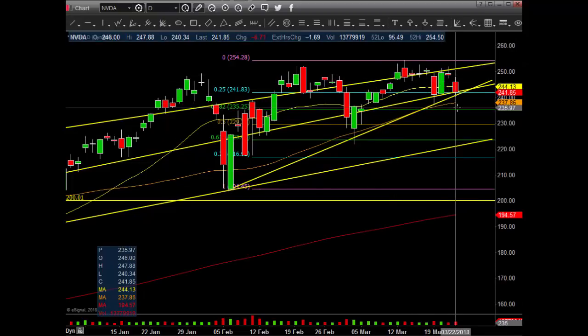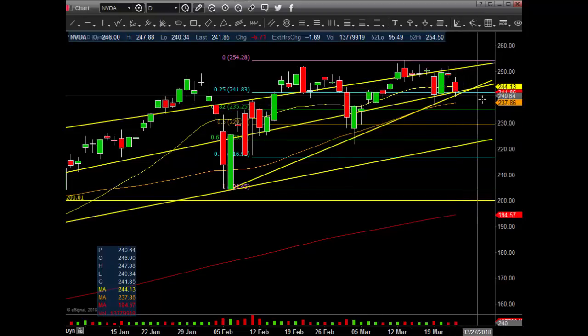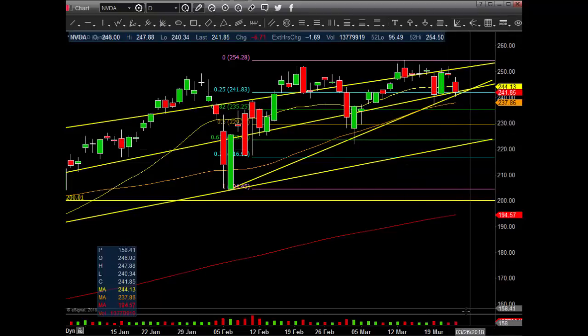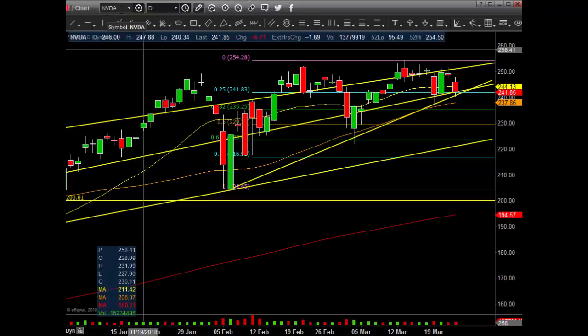We have the 20 MA currently pretty much straight across, but if this comes in, it will start curling down. 50 MA looks like it wants to turn around. That's a 237.86. So let's keep an eye on this one, guys. Watch the volume, especially on the SPY. If we get heavy volume going through the first hour or so, it could be a possibility these all sell off.